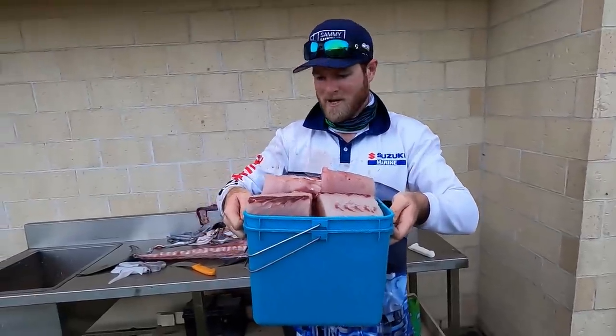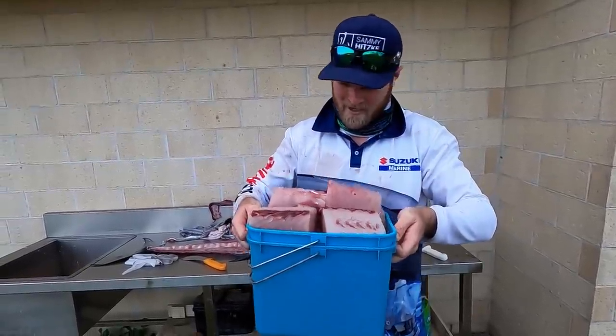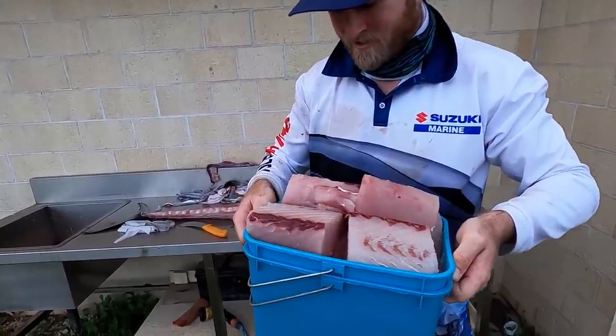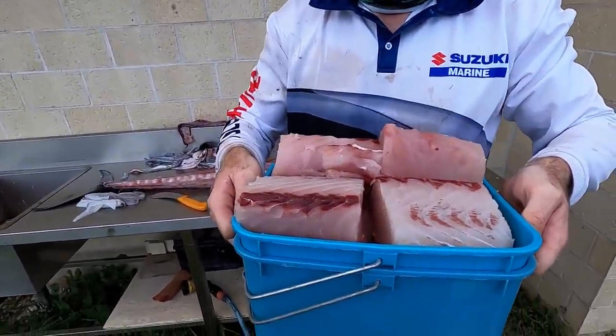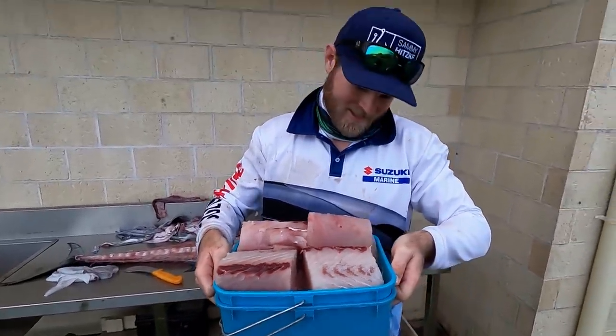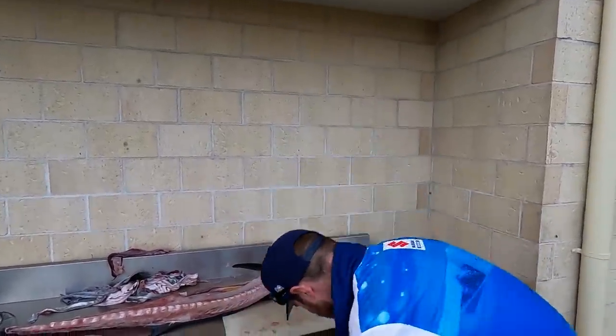There you go, one mackerel, and that's an 11 litre mop bucket overflowing. Tell you what, it feels pretty heavy too, so I reckon they'd be close to probably 11 kilos, maybe 12 kilos of meat in there. That is a good return.